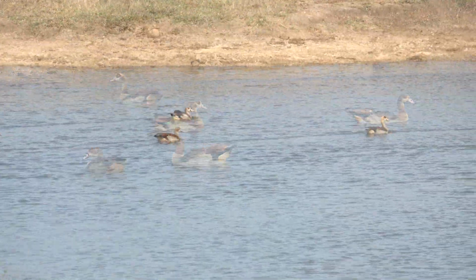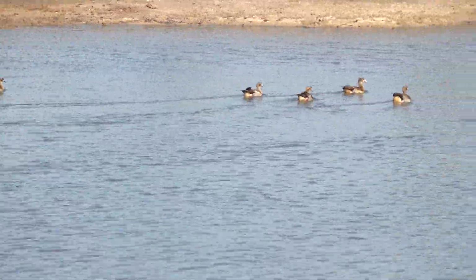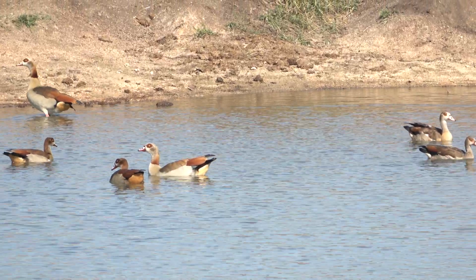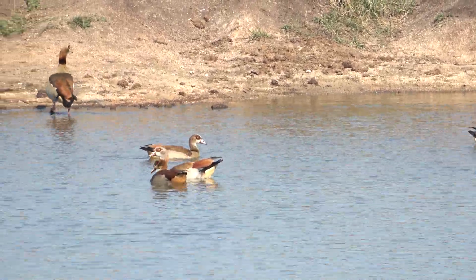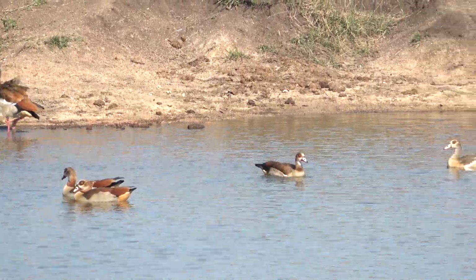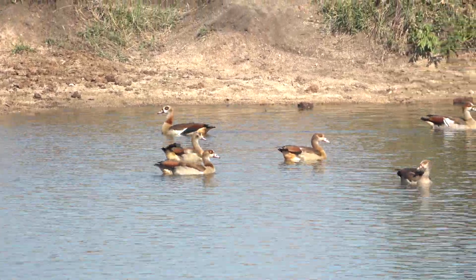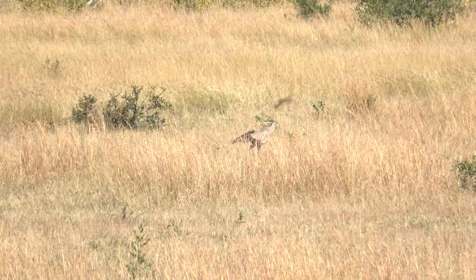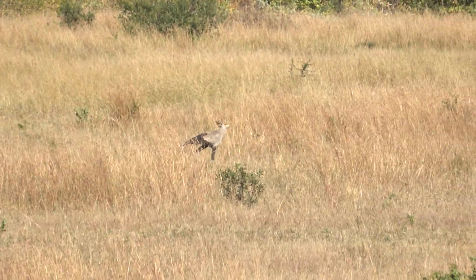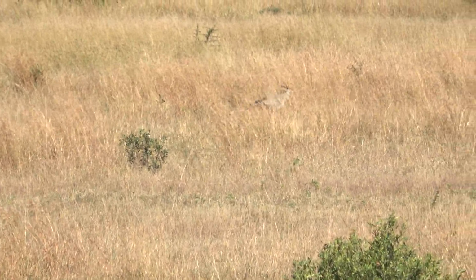So it's still nice and warm at Cheetah Flats, and a lot of bird activity around the dam, as one can expect. Got 19 of those juvenile Egyptian geese that haven't paired up yet, keeping the single hippo company. Our resident secretary bird is also out in the grasslands opposite the dam here.